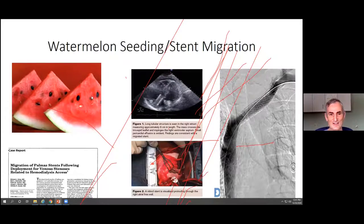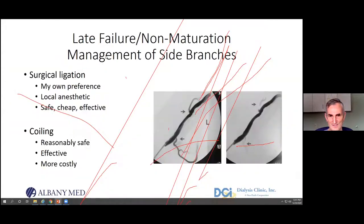So if you have late maturation or late failure, non-maturation, it may be because patients have side branches that are still open. I usually just think, bring these patients to the operating room and just ligate them under local anesthetic. You can do coiling. Coiling is reasonably safe and effective, but it's certainly more costly. And you have to be careful that these coils don't migrate to the central veins.